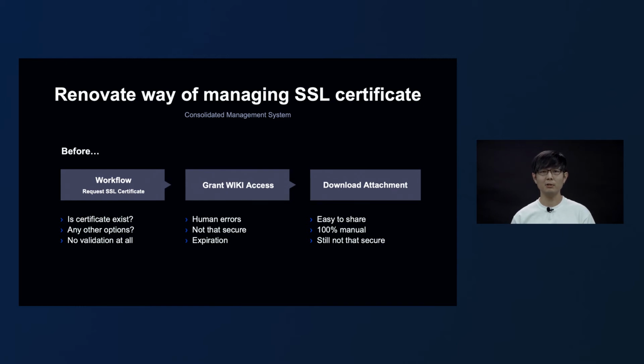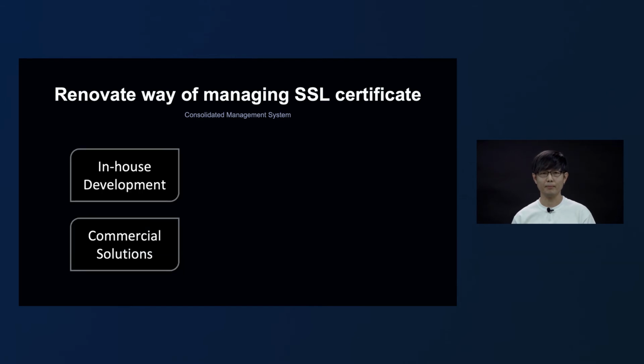Once the permission was granted, the engineer could finally access the wiki page and could download the certificate file, but an unchanging password was used for the certificate compressed file, and managing the history of downloaded files was also very difficult and was also a security risk. And the access permission to the wiki being permanently alive was also a security risk.